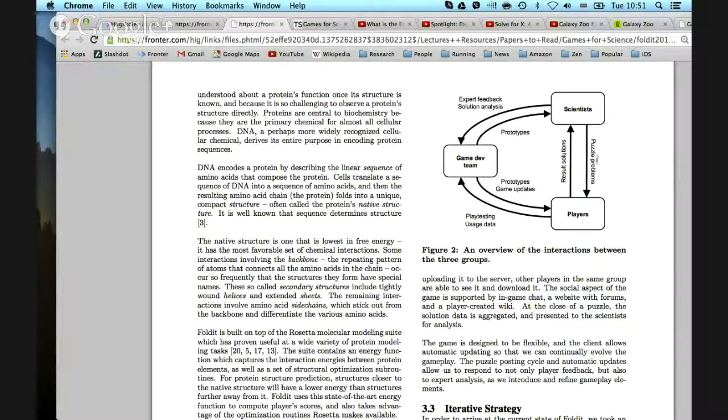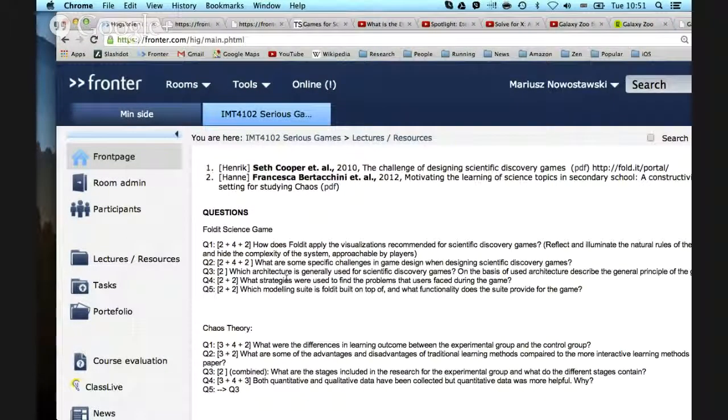All right. So that was the first article and actually the first question which we went through: what are some specific challenges in game design when designing scientific discovery games? We did cover some of those, and that was also one of the highly ranked questions. It goes beyond that particular article. The question is generic enough and applies to all sorts of scientific discovery games, and it is really difficult to get it right.